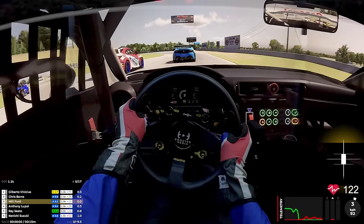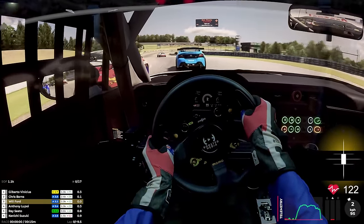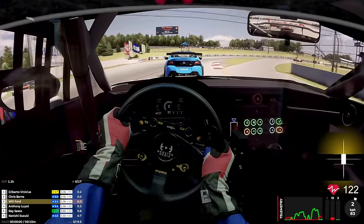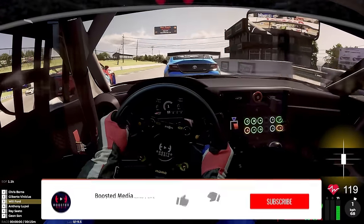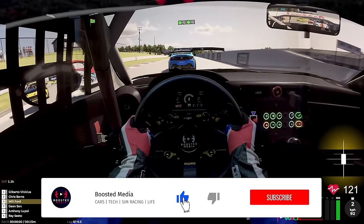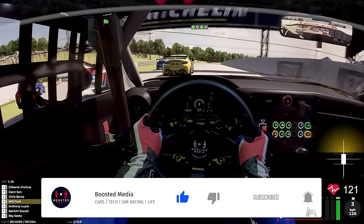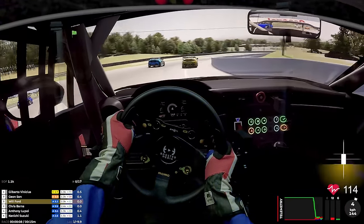So let's get ready for the start here. Down to second gear. Bunch up nice and close. Hopefully no silly business here. Be ready. We bunched up a little bit there. We're lucky we didn't get rear-ended. Yeah, somebody always does that. Okay, well, 15 minutes left.